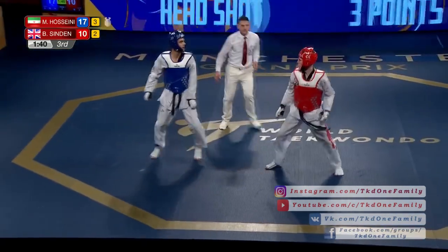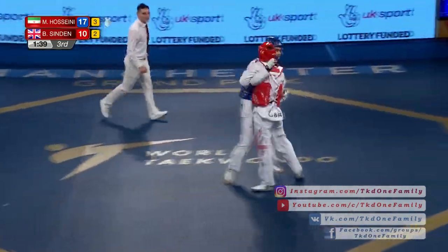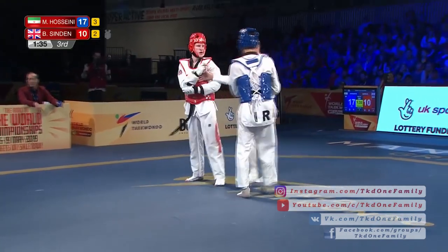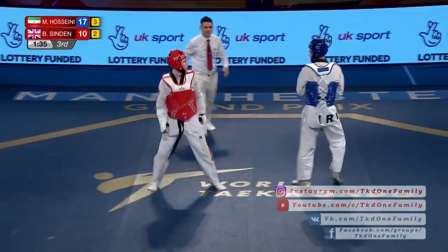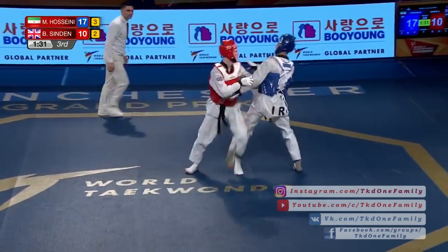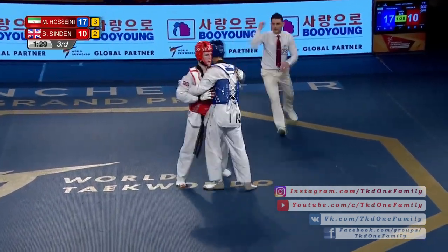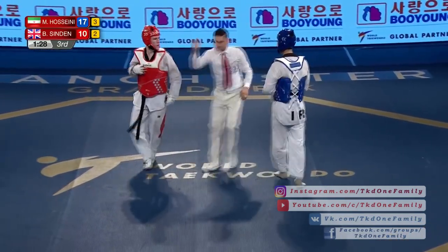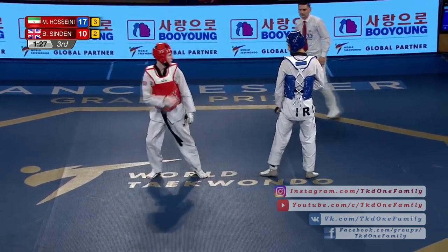2 points back by Sinden. Yeah, a return of fire from Hosseini there. Getting closer, Bradley Sinden, but Mirhashem Hosseini sees him in his wing mirrors, changes gear, and tries to pull off into the distance here, holding the centre of the mat and holding on to Sinden. Also both men needing a rest here, tense and full steam ahead from both.